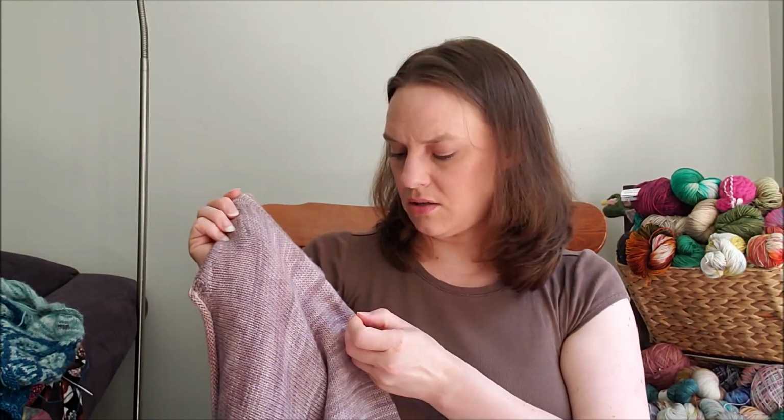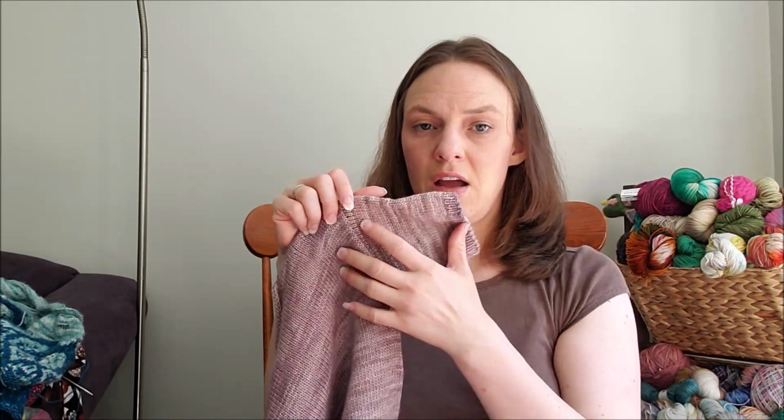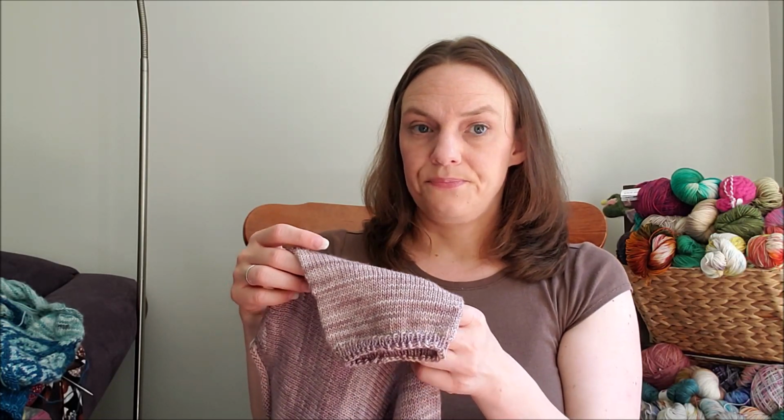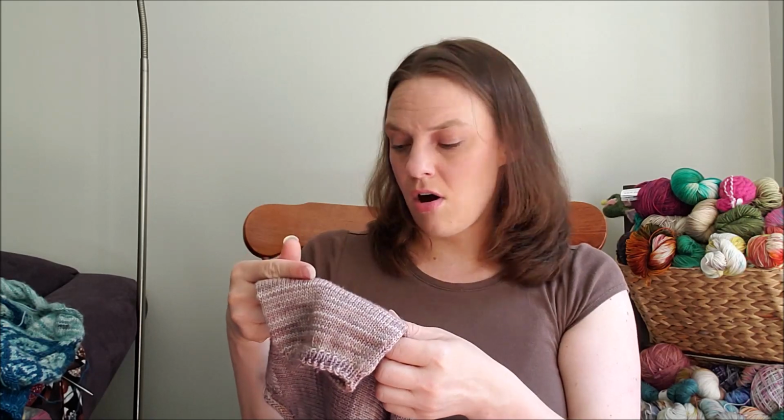And I blocked the heck out of this thing. Like, I really stretched it to get them long. So I got them to about 7 inches on either side. But my size that I knit called for like a 10-inch circumference on the arm.